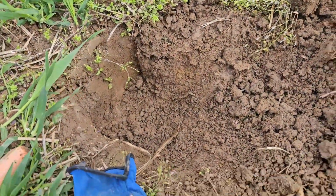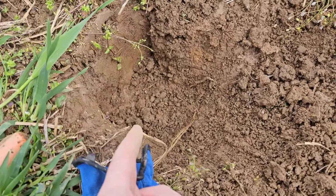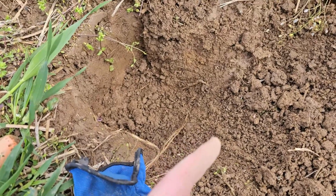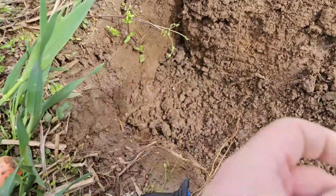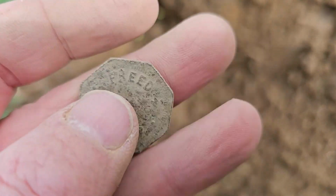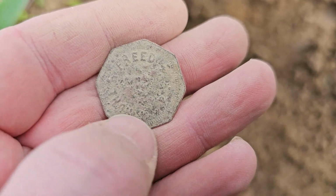All right, well, I wasn't planning on filming today. It is very windy, but I'm just kind of out here plucking around. I had a signal down here, and it was kind of bouncing anywhere from like the 22 to 18. Popped it out, and I just pulled out this, and I am not 100% sure. It looks like it's some kind of little maybe token. I think it says freedom right there, but I'm not sure what it says here.